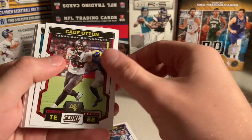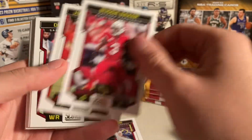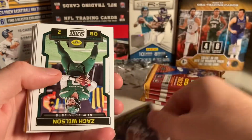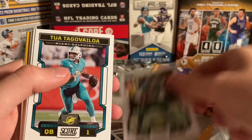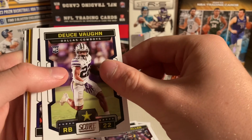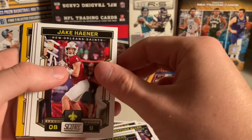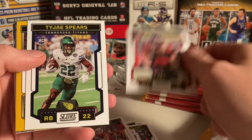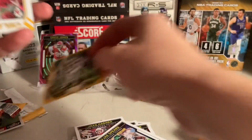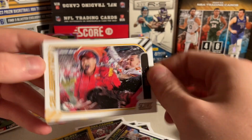Hubbard, Moon, Otten, Walker, Boyd, Baker, Butker, Samuel, Lawrence, Wilson, Tagovailoa, Allen, Deuce Vaughn, rookie, Zay Flowers, rookie, Jake Haener, rookie, Andrei Iosivas, Tyjae Spears, Chris Olave Gold Parallel, and oh my, Andy Reid Celebration for the Kansas City Chiefs.